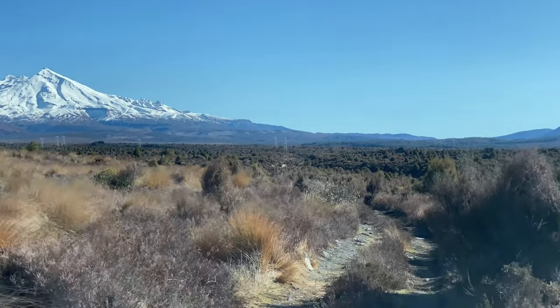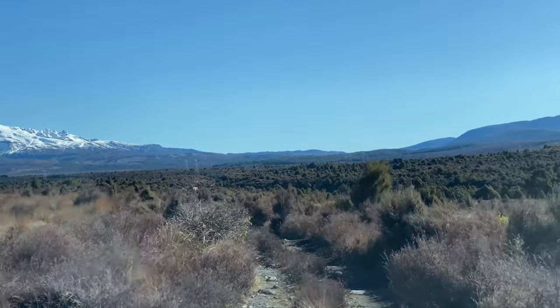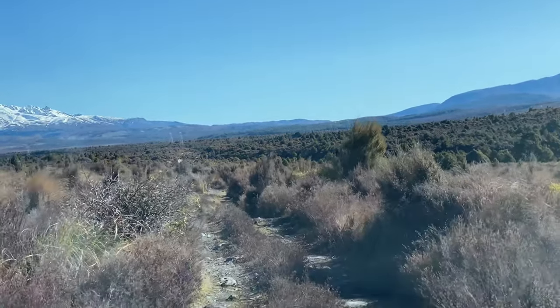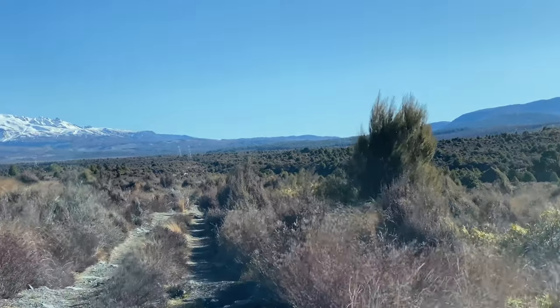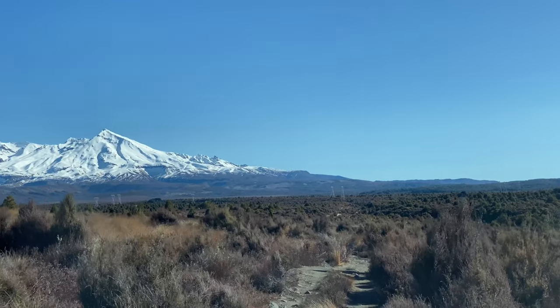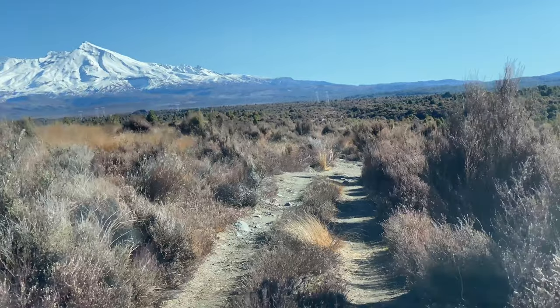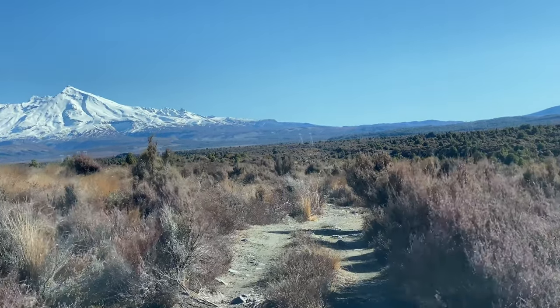So yep, we'll just carry on through here. This is starting to look pretty stunning now everywhere we are. We'll stop, get out, and take some footage of all the mountains in a minute. I'm trying to head to a little place I know that has a fantastic little view of the mountains, which we might be able to set up and stay for the night. Middle of nowhere.